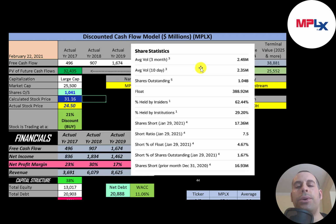average. About 2 to 2.5 million shares are traded each day on this stock, and of the 1 billion shares outstanding, only 389 million are on float. 29% are held by institutions. A little under 5% of the shares on float are shorted.